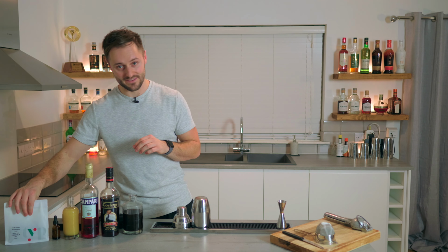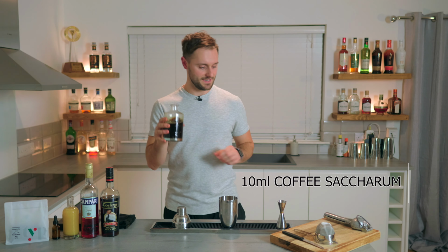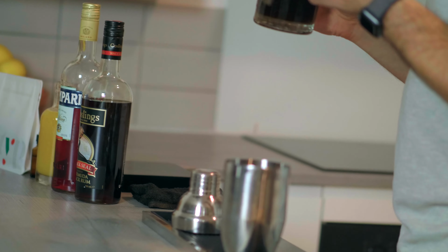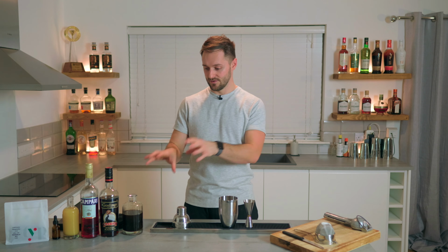So to get this into the drink, let's start building the Coffee Junglebird. That coffee, I've infused into a Coffee Saccharum, and I'm going to add 10 mils of this. This isn't a coffee dominant drink. Coffee's there to bridge and balance all of those other big flavors, but not to be an intense, dominant flavor. And this is a really nice way to do it. We've got high intensity from the Coffee Saccharum, but quite a small amount when it comes to the rest of the drink.